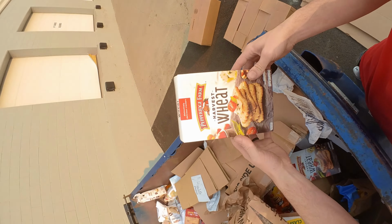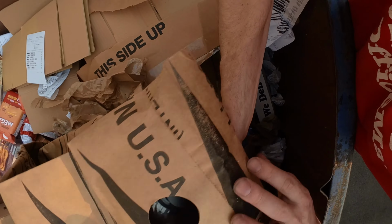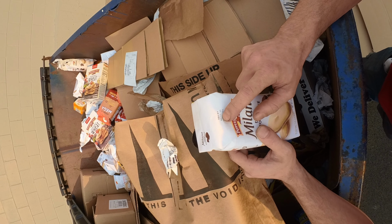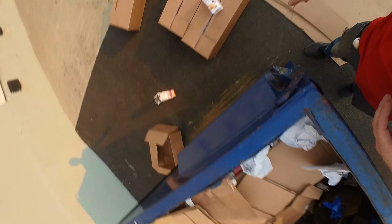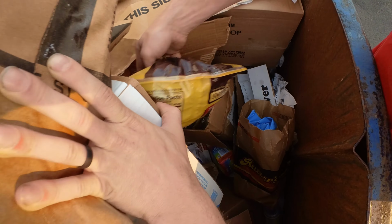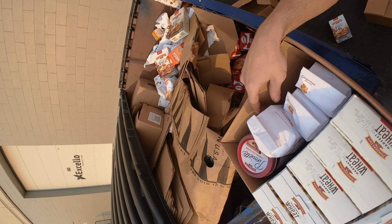Oh, we got Pepperidge Farm crackers. I'm taking those home. What? Milano dark chocolate cookies. Oh my god. And they barely expired. They're not even expired yet. They're not even the Best Buy date yet. Oh, Aaron's gonna be so happy. Where are more of those, actually? Oh, we got Snyder's pretzels. Dude. Oh, whoa. Holy shit, man.